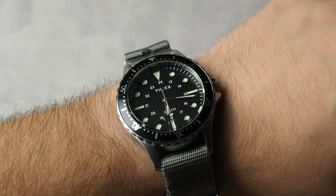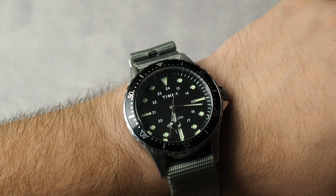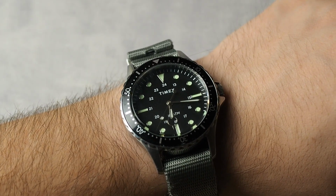A quartz watch is essentially a watch powered by a battery. You put in a new battery every couple of years and then your watch will keep on working until it stops. You put in a new one and here you go. This is as easy as it gets.